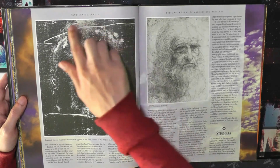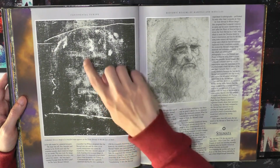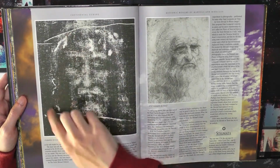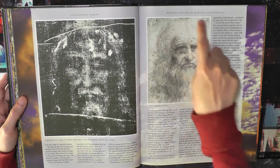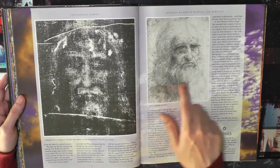You can clearly see the face. There's the nose, the eyes, the mouth, the long hair. So, could this be Jesus or Leonardo da Vinci? And there is a striking resemblance between the two pictures.